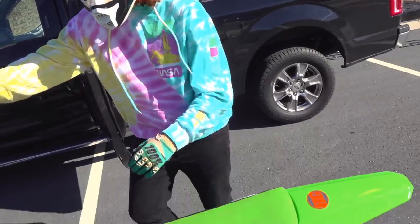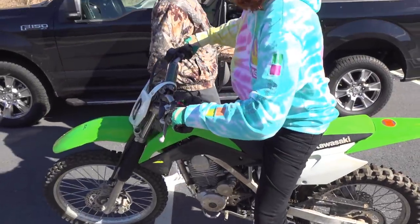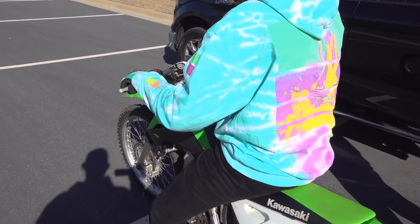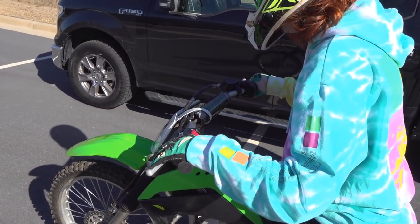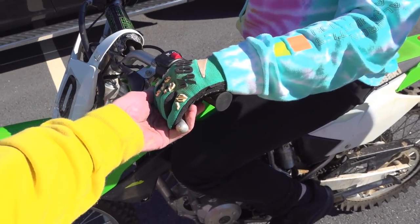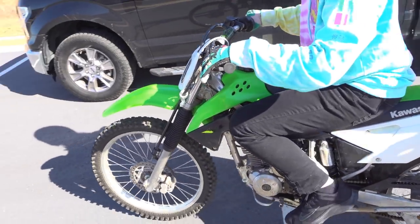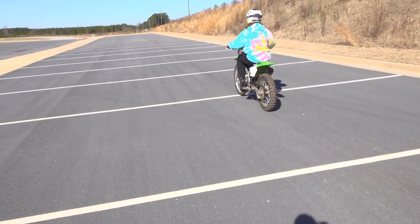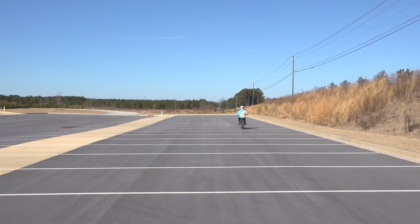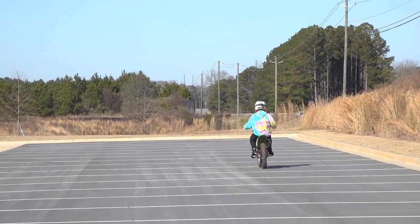Addy's about to get on this bad boy. Remember, what is it, Nathan? One down, four up. Yeah, one down, four up. Hey, remember, Addison, the clutch is just right there. All right. Okay. Let's go slow. At least you got a helmet on. That's the clutch burner right there, guys.